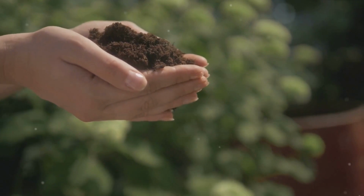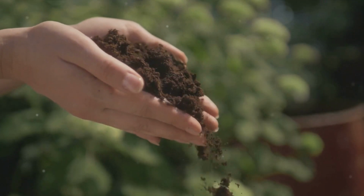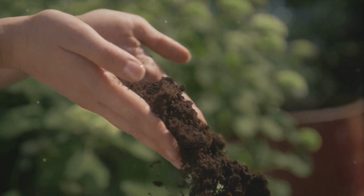First things first, we need to distinguish between garden soil and potting soil. Yes, they are different, like chalk and cheese. Garden soil is what you find in your backyard. It's dense, heavy, and while it's great for in-ground plants, it doesn't quite cut it for potted pals. Why so? It's like asking your plant to run a marathon with weights on its feet. It's just too heavy for those delicate roots.